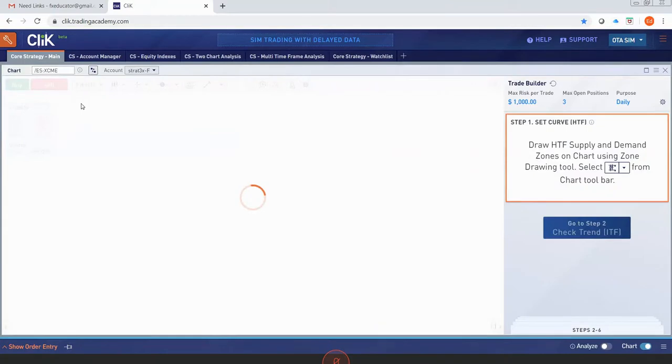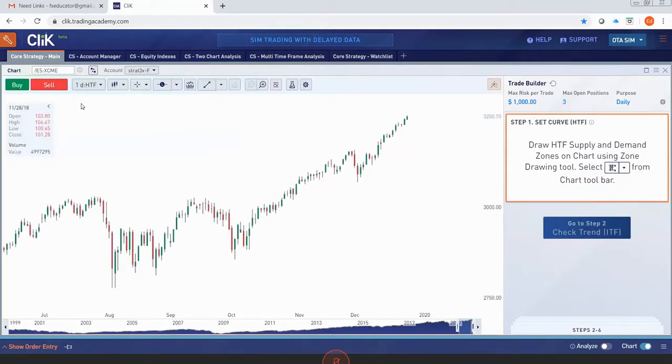Let's look at the S&P, and man, just look at that. It just keeps going higher and higher. And then, of course, that's today, the 27th. It just won't quit. This market just won't quit.